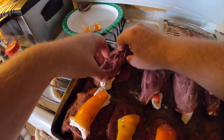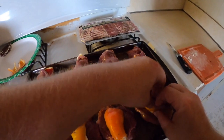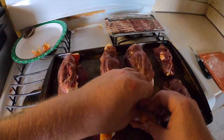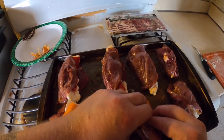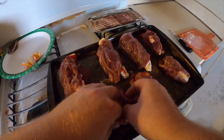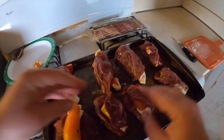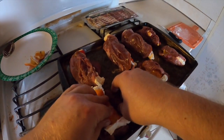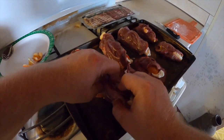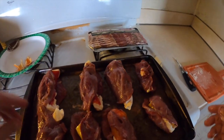Also, not a bad idea to start your stove up. I like to have mine on 350 degrees. I usually cook these for about 45 minutes. Don't worry if it doesn't fit right. I mean, as I've said before, I'm no professional chef. I don't care to be. I enjoy cooking, especially wild game, but I'm not finicky about looks. Life's too short. If I spent my whole time trying to look pretty, I wouldn't get things done.